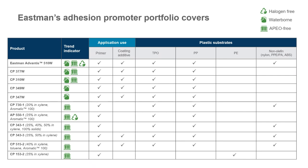The differences in those are the one product, the CP153-2, I will highlight that it is the one product that we have for polyethylene-based substrates. And then there are two products that we generally use as far as additive applications, and that is the CP343-3 and CP515-2 products. The reason those are more suited for the additive applications is because they do contain a higher chlorine content than the other products.